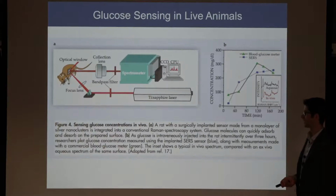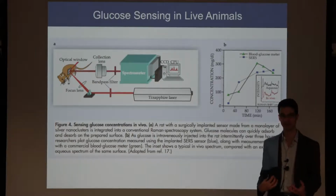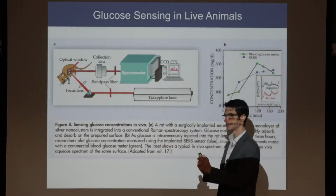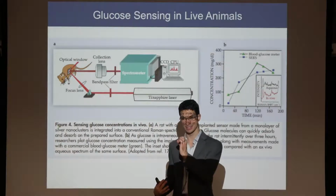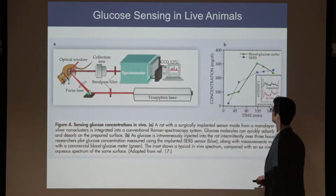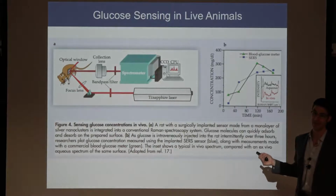You can also do this in whole animals. So you take this mouse and, well, it's disgusting, but you make an optical window. Don't ask how that was done. Then you shine light in, and even though the body of a mammal is just full of different stuff that gives you different Raman signals, because the fingerprint of the Raman analyte is so unique, and the surface-enhanced Raman scattering spectrum amplifies it to such an extreme degree, it's actually possible to extract that spectrum from everything else that you get. So in this case, we're measuring the glucose concentration in the bloodstream in a live animal.